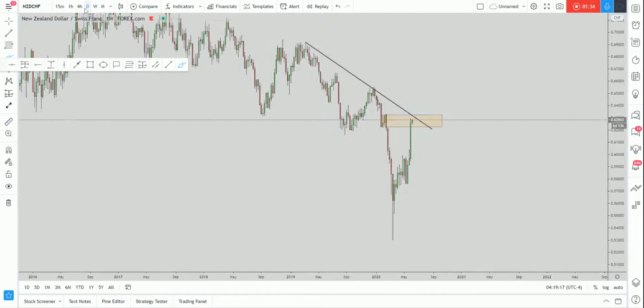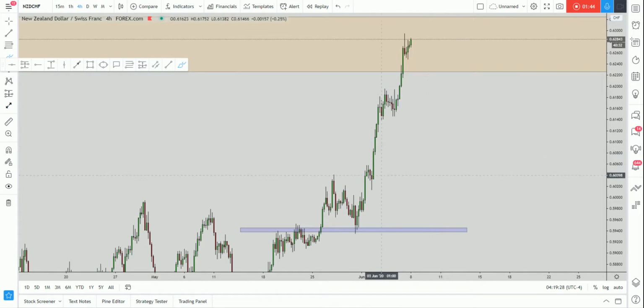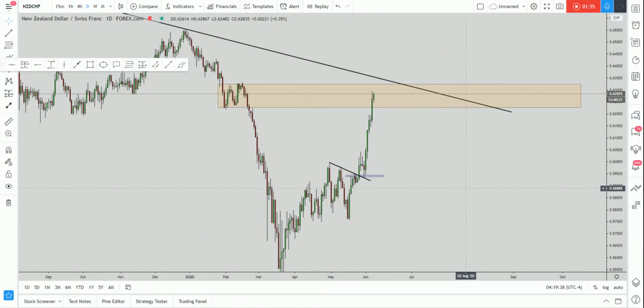Now, going back down on the daily time frame, we can see that currently the market definitely seems overextended to the upside, and we are currently inside of this area. However, if we go down on the 4-hour time frame, we can see that currently there is still no sign of weakness. The market is just impulsing to the upside without showing any sign of bearish price action, creating higher highs and higher lows. Everything is pushing to the upside.